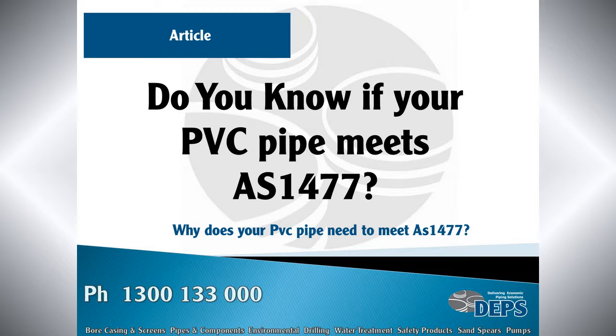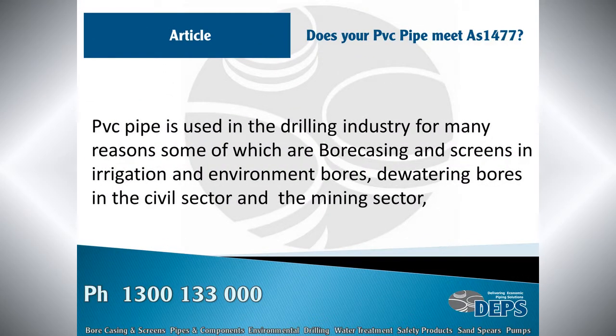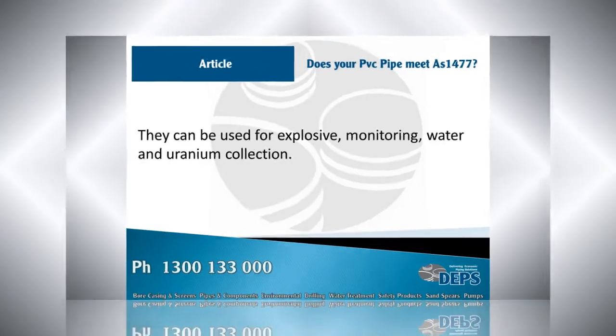Do you know if your PVC pipe meets AS1477? Why does your PVC pipe need to meet AS1477? PVC pipe is used in the drilling industry for many reasons, some of which are bore casing and screens in irrigation and environment bores, and dewatering bores in the civil sector and the mining sector. PVC pipes can be used for the following: explosive monitoring, water movement, equipment construction, drilling, and uranium collection.